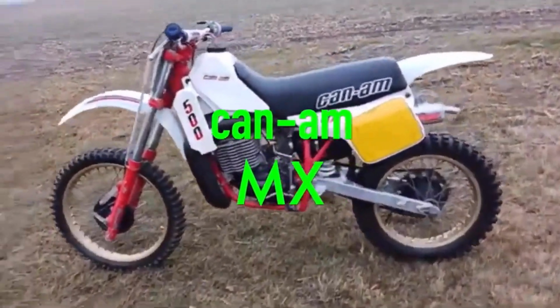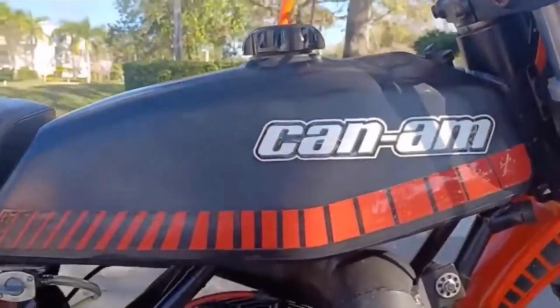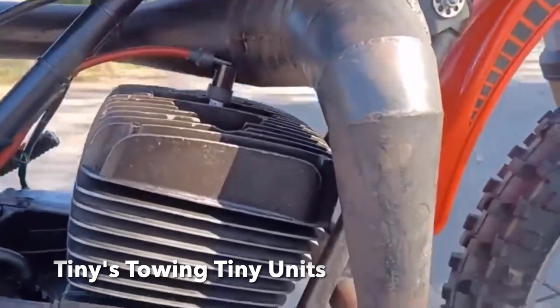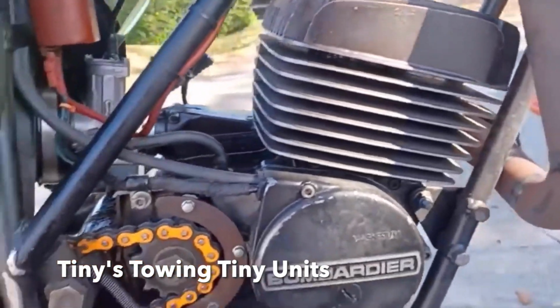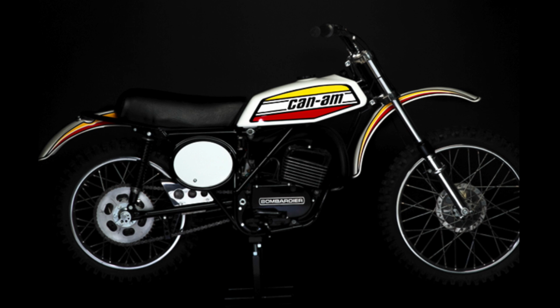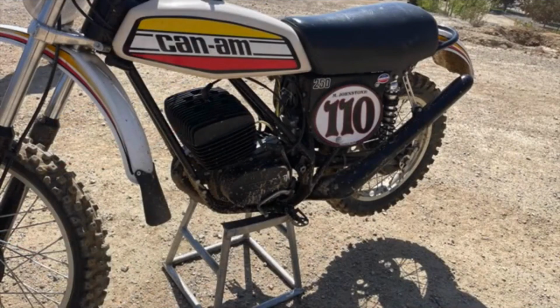The CanAm MX Series. In the early 70s, Bombardier, the makers of CanAm motorcycles, decided to cash in on the then burgeoning motocross market. And in 1973 they released their first models. These were the MX 125, 175 and 250.